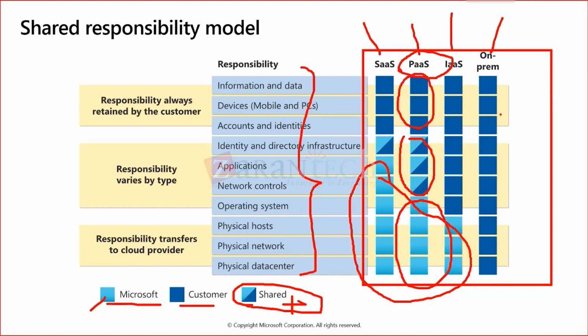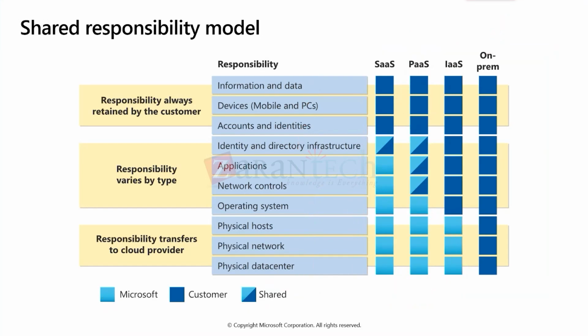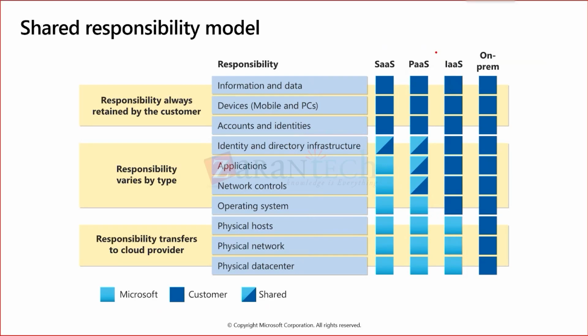And infrastructure as a service places the most responsibility on the consumer. If you see this, let me clean this. Infrastructure as a service, like a virtual machine, is a great example. So you have more responsibility as the customer, right? And the cloud provider is responsible for the basics: physical security in the data center, power supply and connectivity, right?